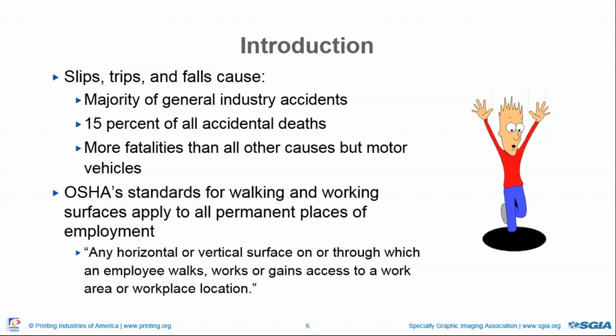OSHA's standard for walking working surfaces applies to all permanent places of employment. And on this slide, you can see how OSHA defines that. They define it as any horizontal or vertical surface on or through which an employee walks, works, or gains access to a work area or workplace location. So to kind of parse that down, essentially, the standard applies to any surface that your employees are going to be on, walking through, or getting on top of during their job duties.